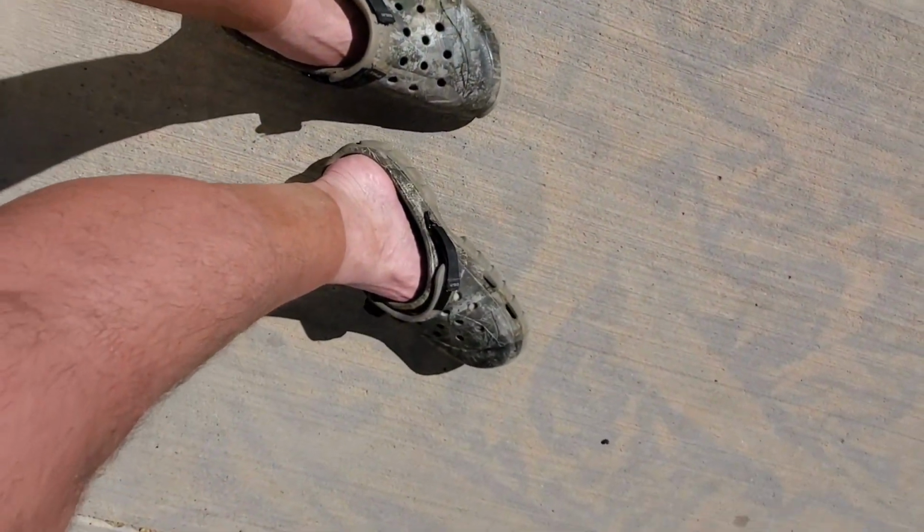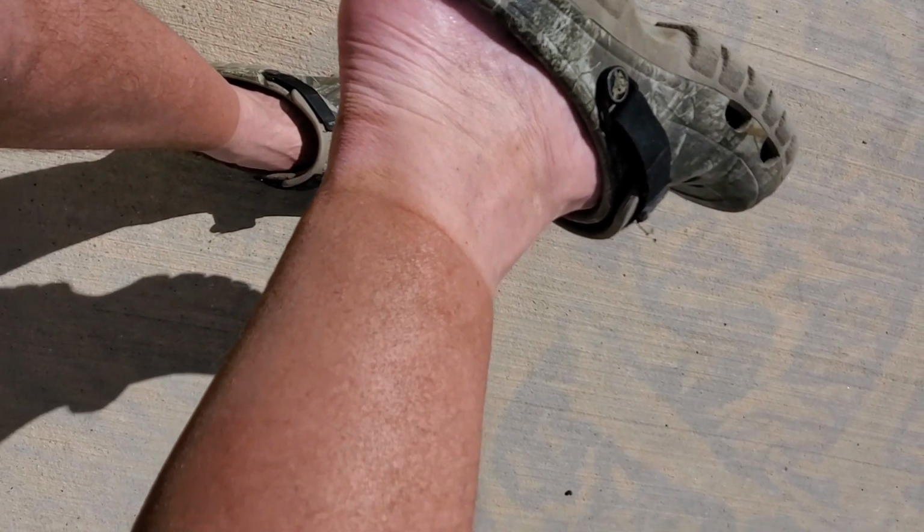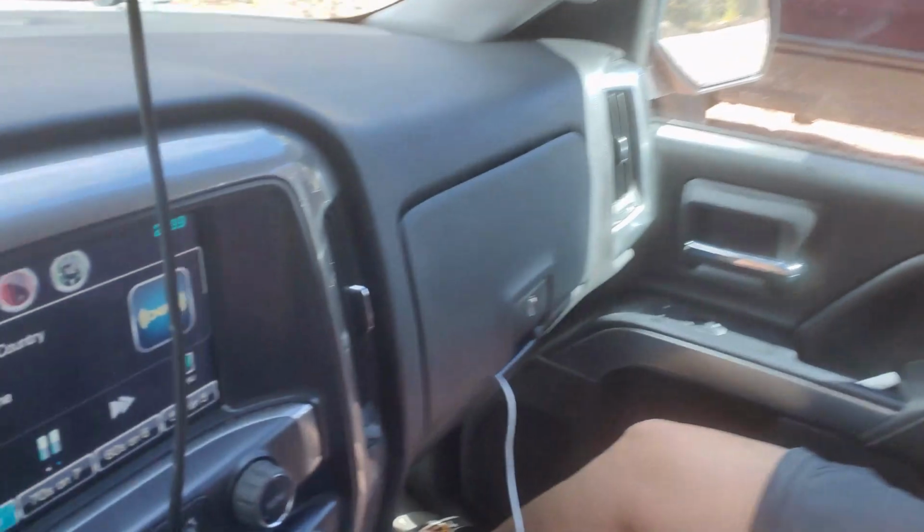Yeah, look at my tan line. No, it's called dirt line from that dirty sandy trail. Figured out why it's so freaking hot. Because it is. How hot is it? It's like really hot.